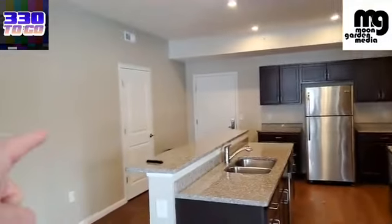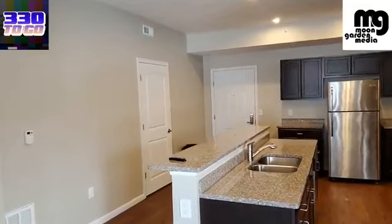What does that door go to? Is that the other side of the closet? That's also a closet? Yep. Let's take a look at that guy. Okay. All right. There's your walk-in closet area.